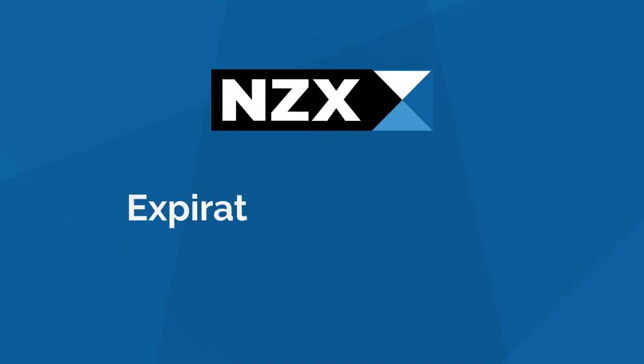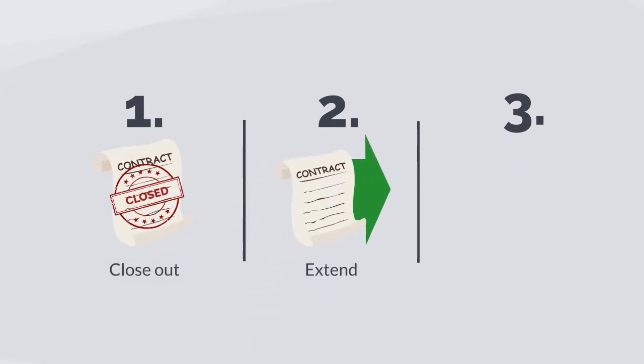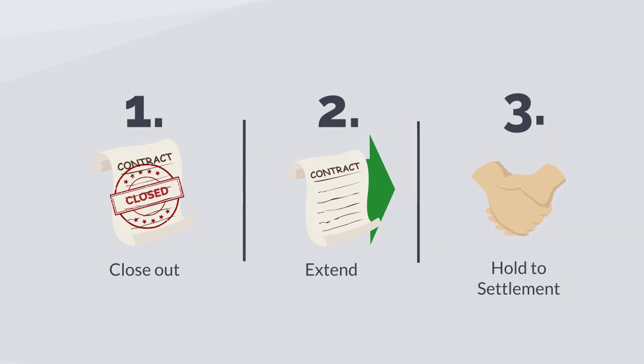How does expiration and settlement work? All futures contracts have a specified date on which they expire as part of the contract's standardised terms. Prior to the expiration date, traders have three options: to either close out, extend, or hold to settlement.